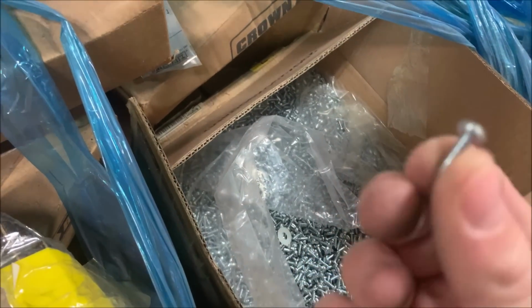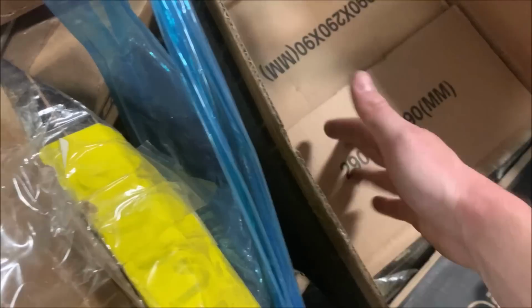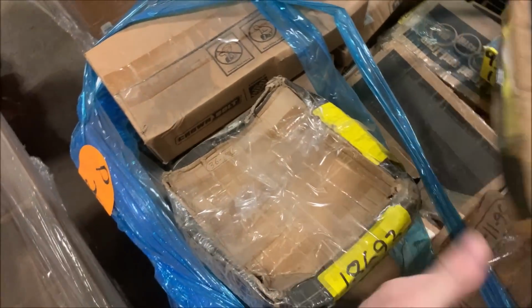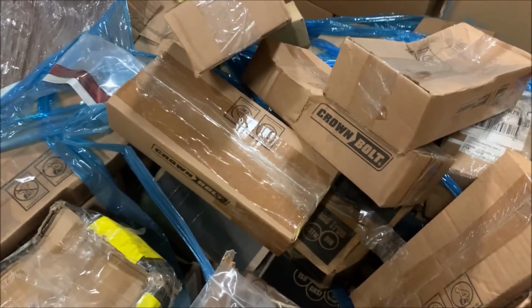They're, what, half inch Phillips screws. There's gotta be 50,000 of them in there. I just need to sell them for $1 each and I can retire. A lot of these top boxes are pretty light, but there's gotta be a whole bunch like that, because this pallet, based on the weight when I was pulling it, must have been at least 1,000 pounds.